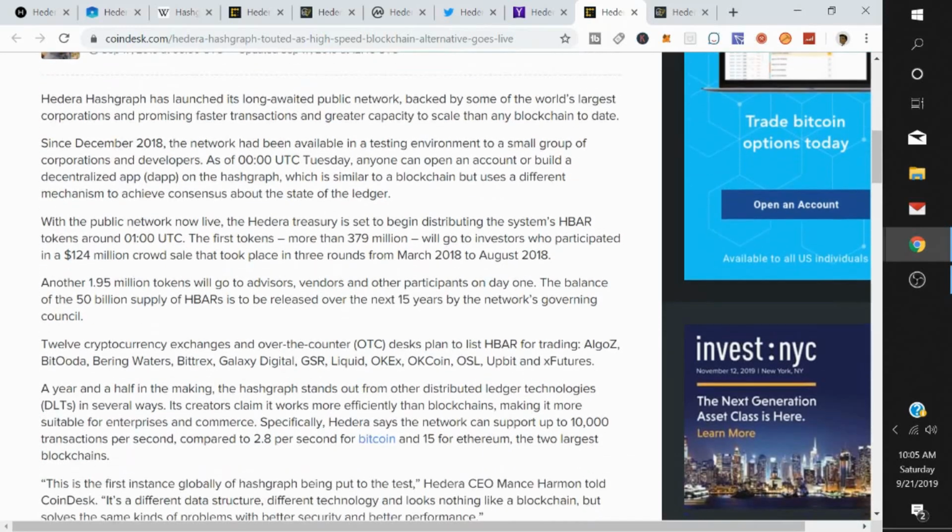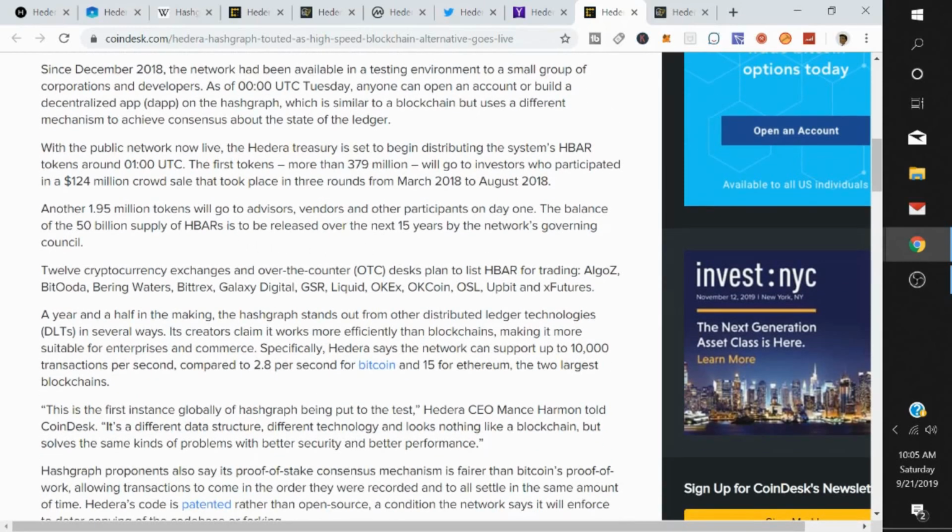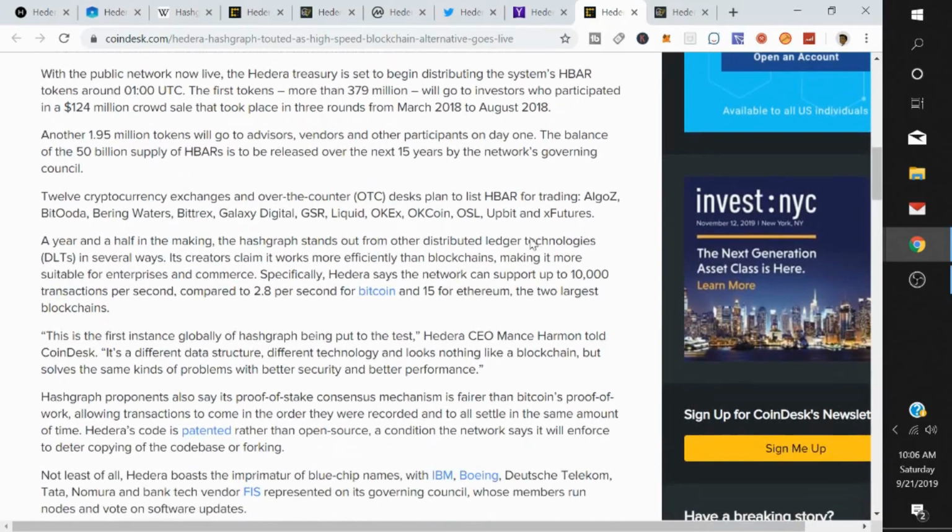With the public network now live, the Hedera Treasury is set to begin distributing the HBar tokens around 1 UTC. The first tokens, more than 379 million, will go to investors who participated in the 124 million crowd sale that took place in 3 rounds from March 2018 to August 2018. Another 1.95 million tokens will go to advisors, vendors, and other participants on day one. The balance of the 50 billion supply of HBar is to be released over the next 15 years by the Network Governing Council. 12 cryptocurrency exchanges and over-the-counter desks are planned to list HBar for trading.